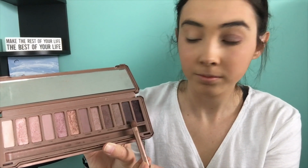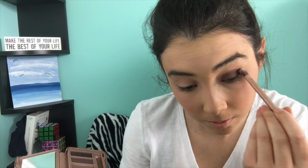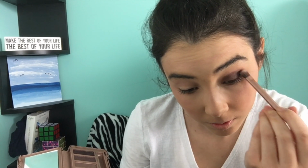The third color I'm going to be using is Dark Side, and I'm going to be applying this in the outer corner of my eyelid just to make sure it's giving a more dramatic smoky eye effect. Then I'm going to take the shade Nooner and apply that in my crease, kind of blending up more than I normally would as this is a smoky eye tutorial.